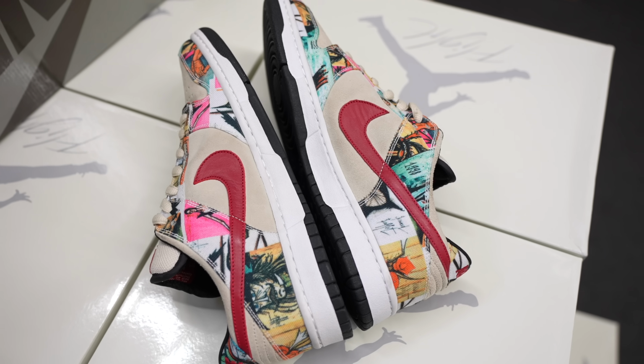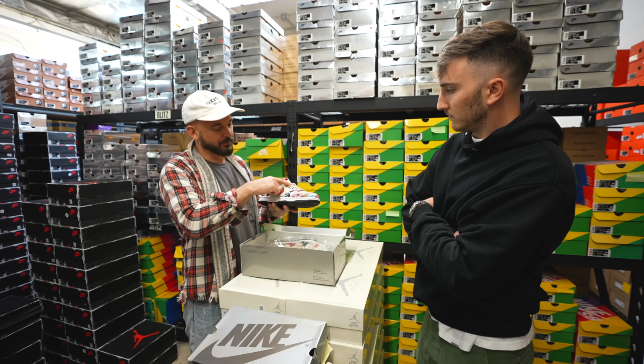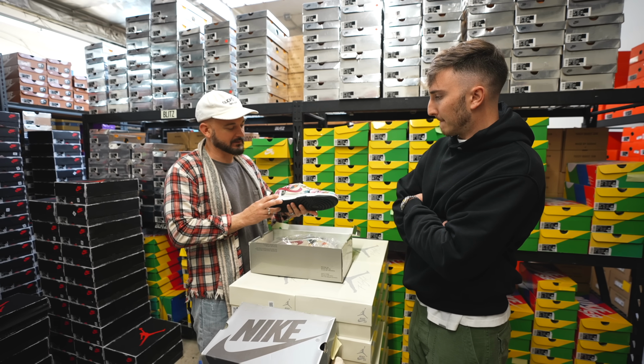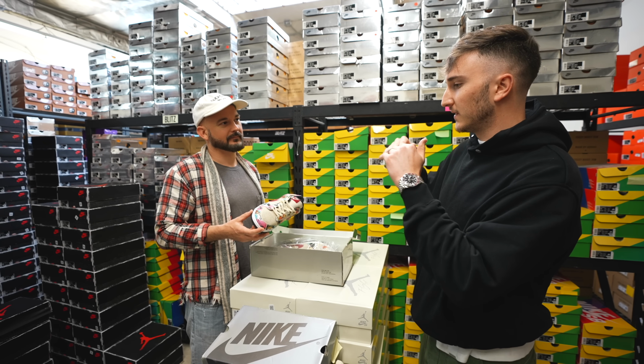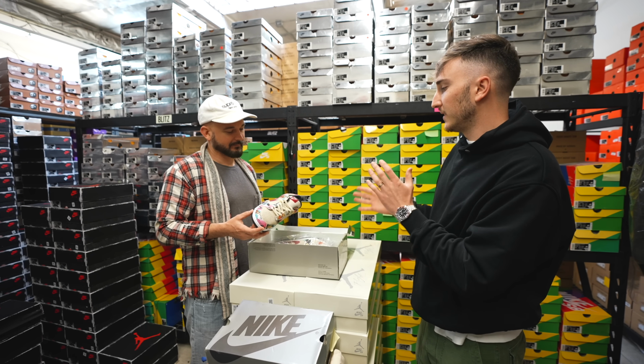Bernard Buffet's artistry, all his works are on this mosaic that was adorned along the outer panels of the shoe. It's really amazing. So how do you see the value of these? Being at 100,000-ish right now, where do you see the value going? Is it gonna stay pretty steady at that? Is it gonna increase over time?